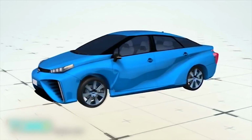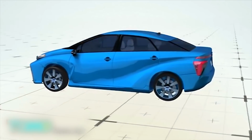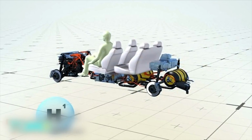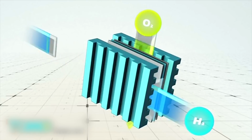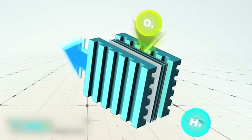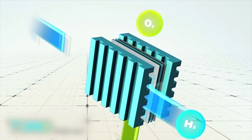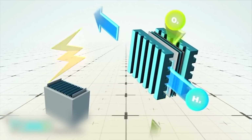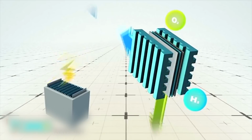You fill the tanks with compressed hydrogen gas, pure hydrogen. Whenever you step on the accelerator, it feeds hydrogen into the fuel cell, which then mixes with oxygen, which we just get from the ambient air. We have two scoops on the front end of the car and a compressor that pushes oxygen in. The hydrogen and the oxygen want to bind, but we force them through a micron-thin layer of platinum, so the electron can't make that binding process, so it kind of goes around.